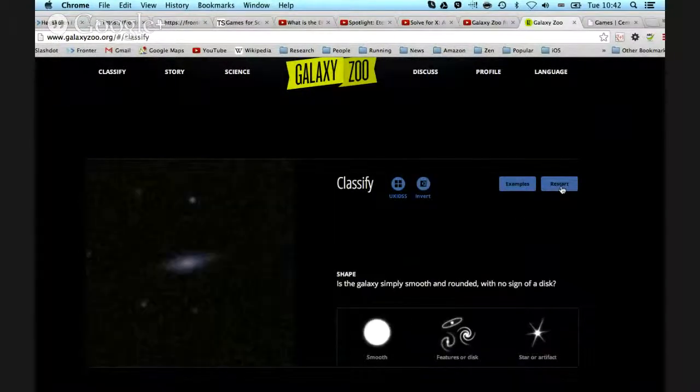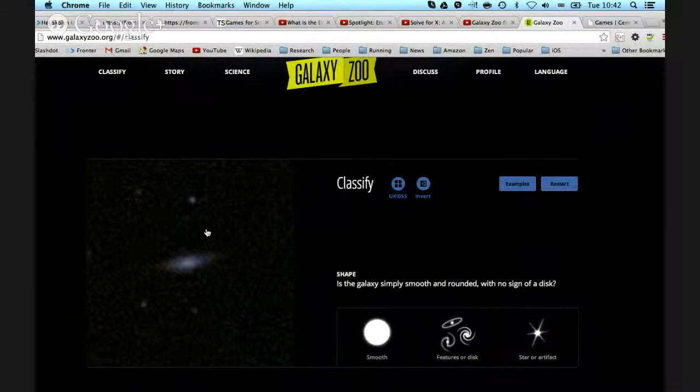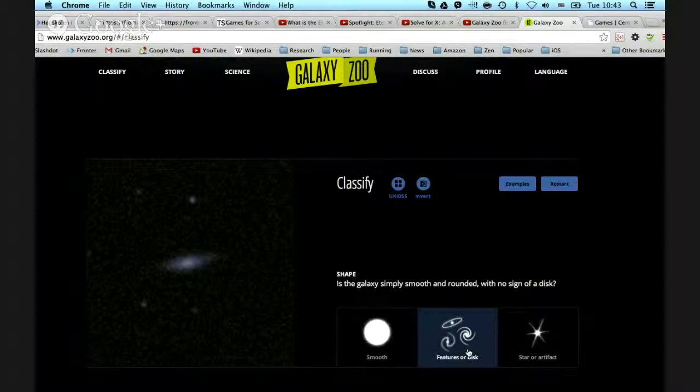So you kind of get a little bit of a tutorial by going through that yourself, and then you are shown images and you start classifying them, right? It seems kind of natural, and then you can calculate statistics of how people did their selection, and you can hope for getting some of the classifications done right. So some of the galaxies which are smooth, you would get classified as smooth, and some galaxies which are spiral, you would get as spiral.